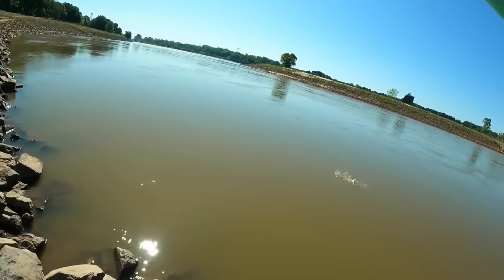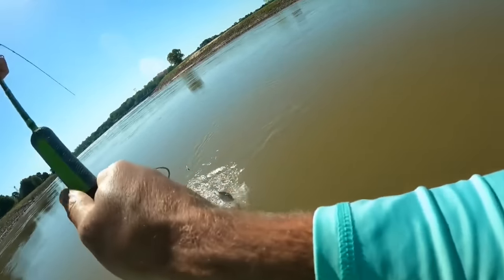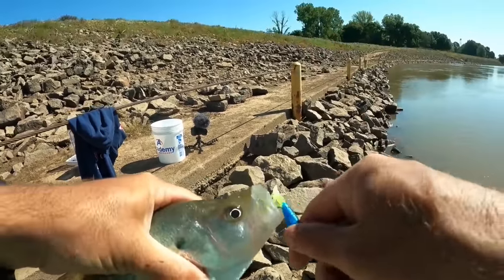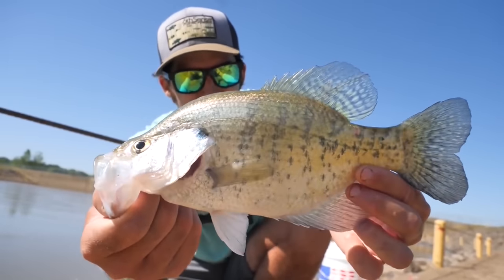There we go. Oh, crappie. Good crappie. Good crappie. Get in the boat. Let's go. Woo. That's a good one. Check it out, guys.